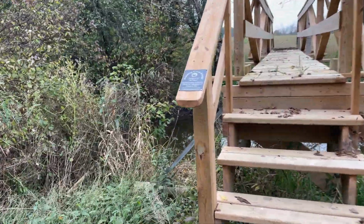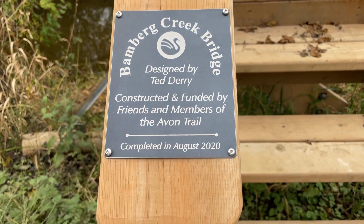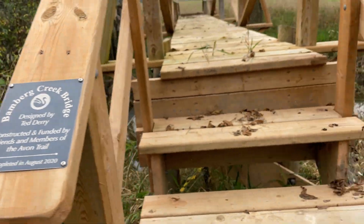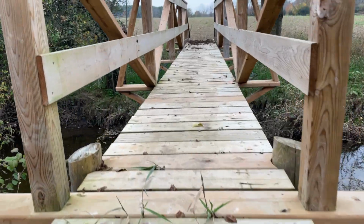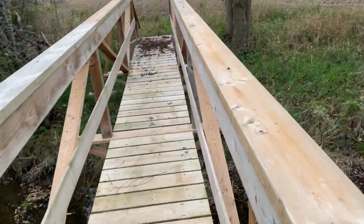Here's the Bamberg Creek Bridge. I'm guessing this is a new part of the trail. Pretty exciting. This creek. Now it's a beautiful bridge.